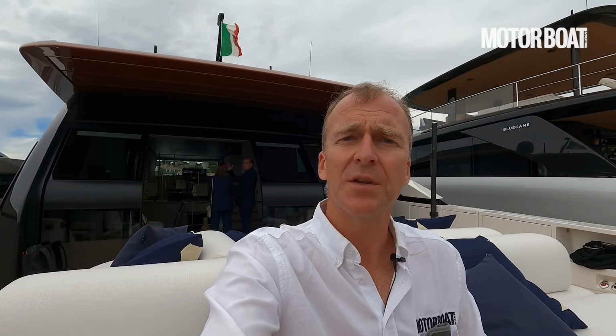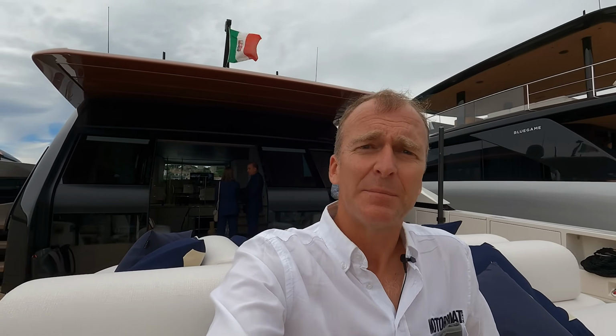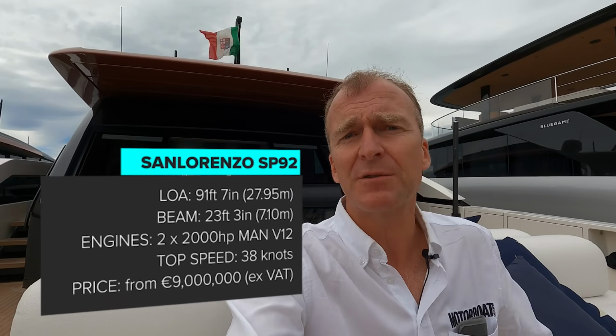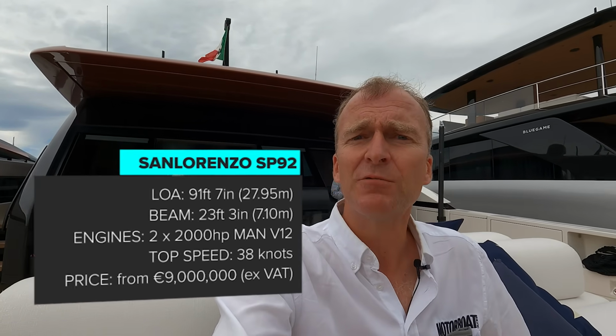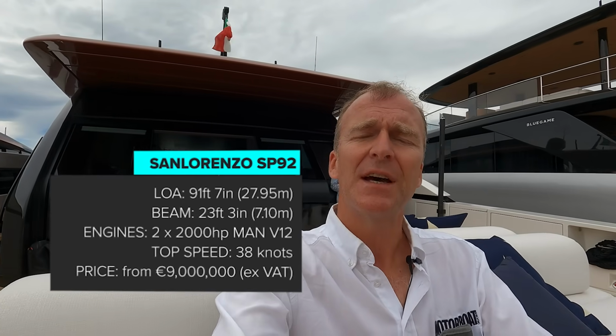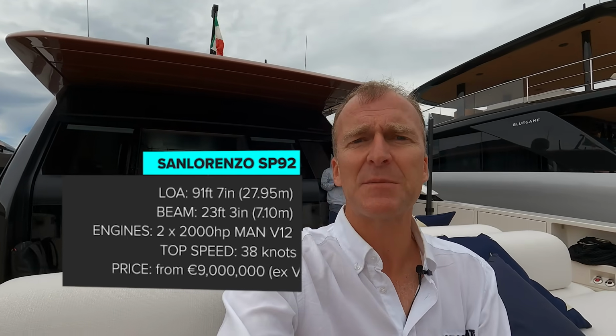Let's finish up this tour of the Sanlorenzo SP92 on this beach club area. Because boats of this size and speed are becoming an increasingly rare beast these days. But what I like about the SP92 is that as well as being impressively fast and no doubt great fun to drive, it's also a really nice boat to spend time on board. With that elevated saloon and that split level access down to the cabins below, it feels a gentler kind of performance boat. So I hope you've enjoyed having a look around something a bit different.